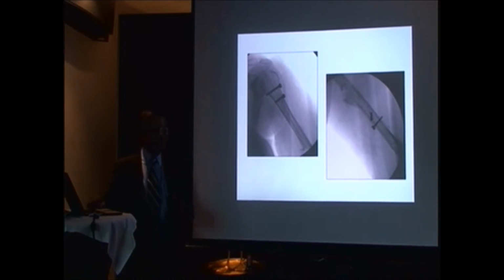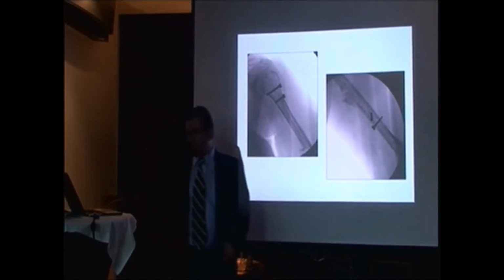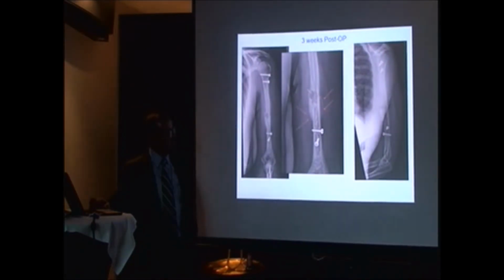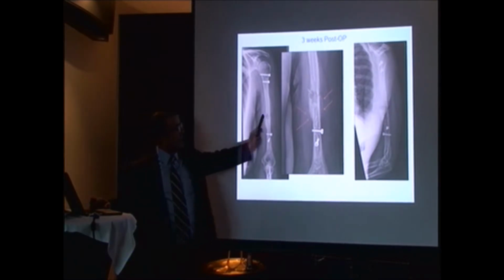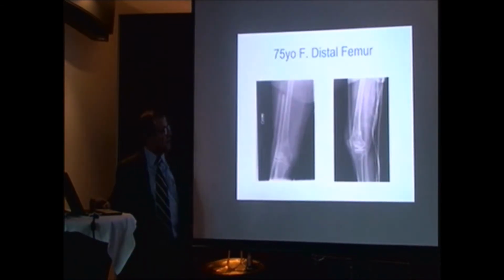The arm is very easy to manipulate. You can see the end of the nail very nicely, and the humerus is easy to nail, and you don't have to have the exchange tube and so on and so forth. This is an oncological lesion, and you can see the progression of the healing very nicely.